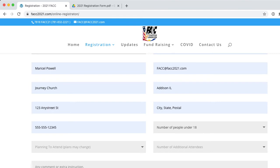Number of people under 18. So this is for the children. We do have some plans for some children programming. We have some different people coming in to do that. So we'd like to have some idea of who is going to be participating. So we have 0 through 8 children. If you have more than that, use the comment section below.